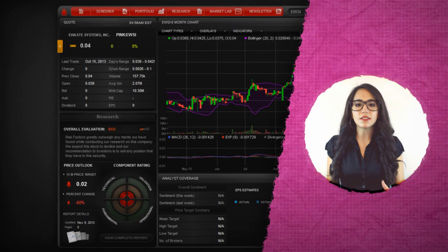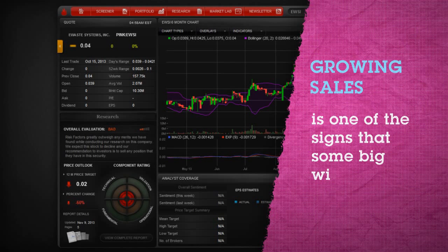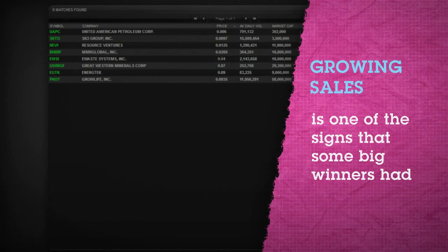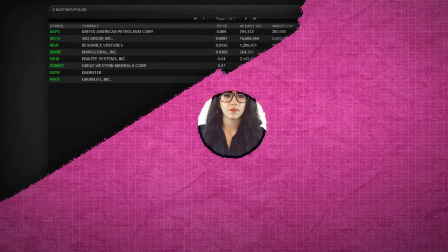Does the company need to be growing in sales in order for the stock to go up? Not always, but it's one of the signs that some big winners had. If you're serious about finding the next big stock, take a look at this list every day. It's a fantastic starting point. Got it. Show me the third sign.